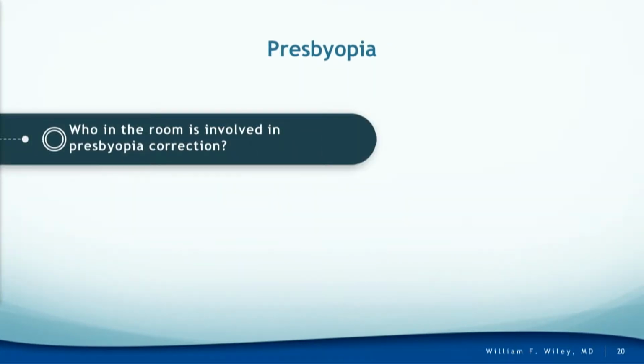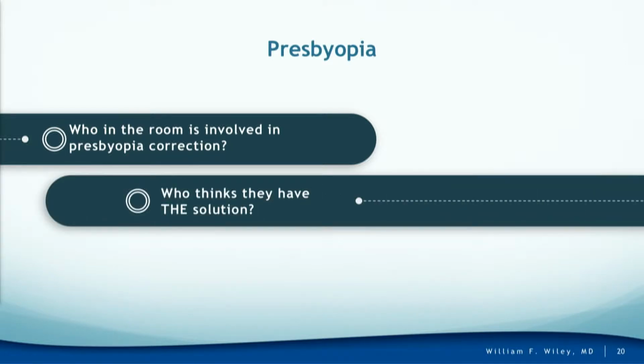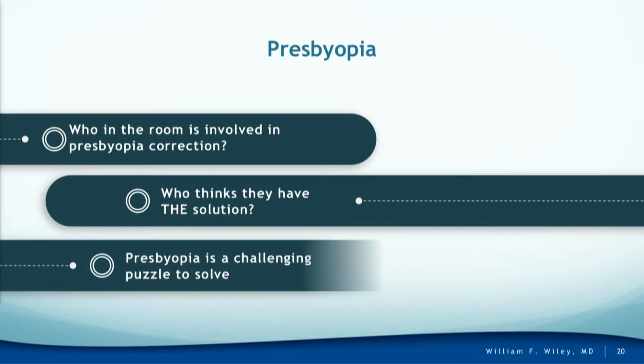Who in the room is involved in presbyopic correction? Either industry or doctors? Okay. Who in the room thinks they have the solution? Steve Slade or Schallhorn? Are you guys still in there?